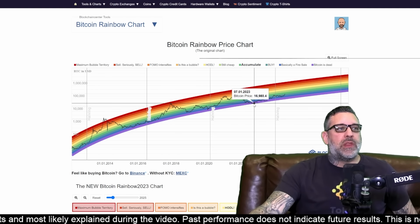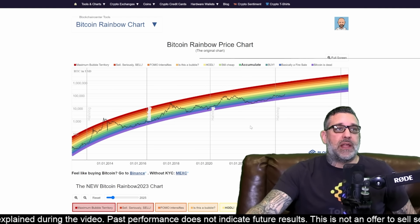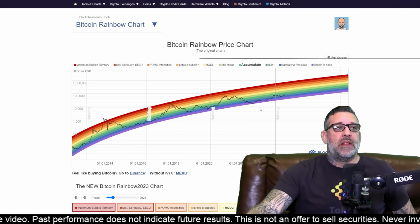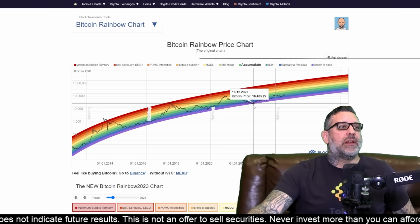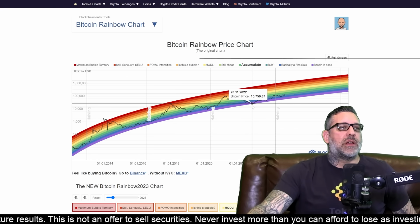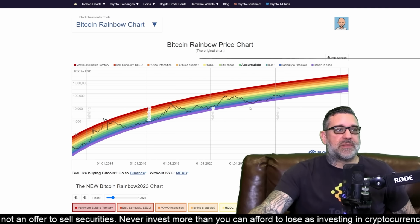Okay, so when the price is down in the purple, that generally means it's time to accumulate. This is the bottom. This is when you want to really get in. And so from there, let's see, what was the bottom around here? This is 2022. Yeah. So the bottom was around 15,750 leading into this market cycle.